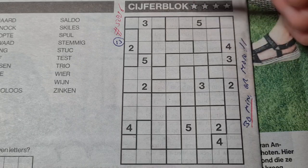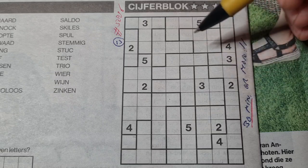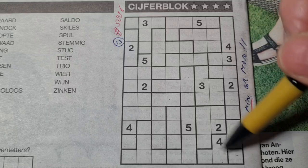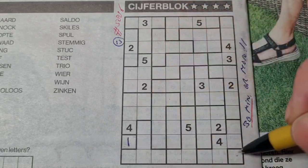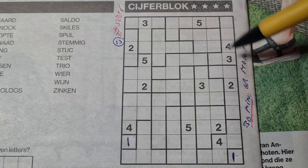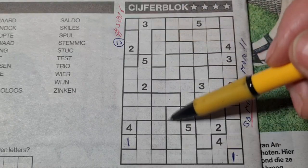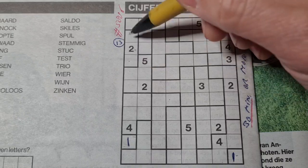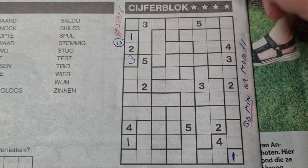So, first question. Do we have here a single box? I see here 2 single boxes. Well, single boxes are always a 1. So let me put the 1 there. Duo boxes. Do we have duo boxes here? No duo boxes. Triple boxes then. I see here triple box, there triple box. The 2 is already filled in here. So the other 2 numbers should be the 1 and the 3. We have a 3 there. So no 3 there. 3 should be here and a 1 goes there.